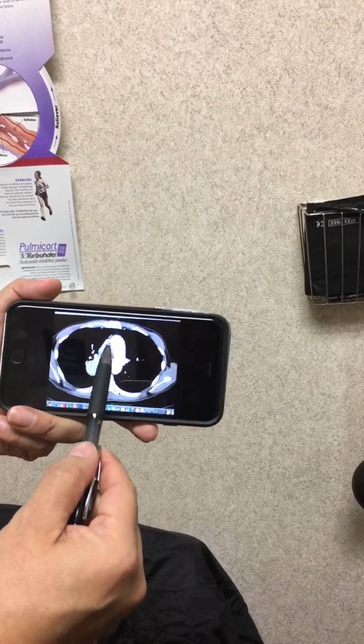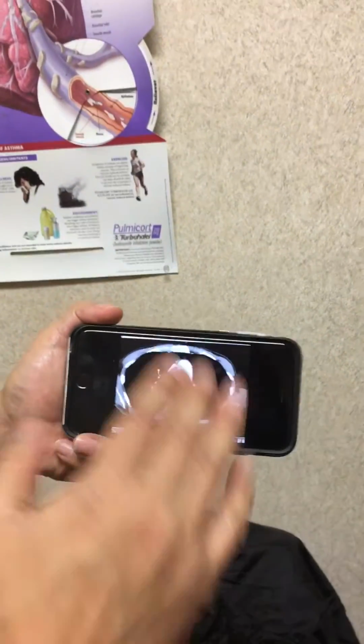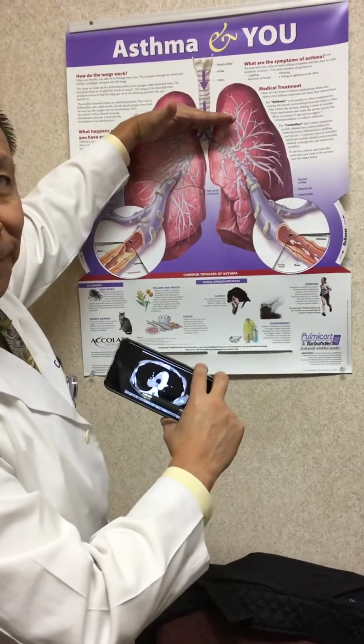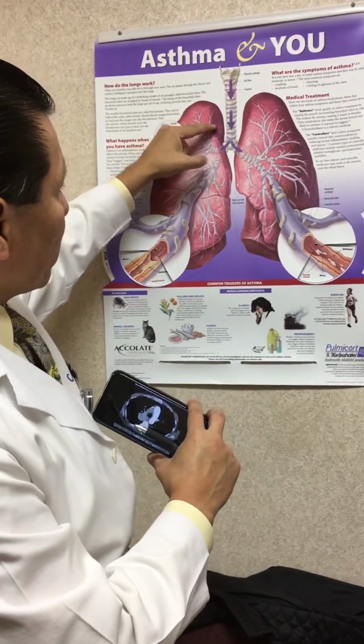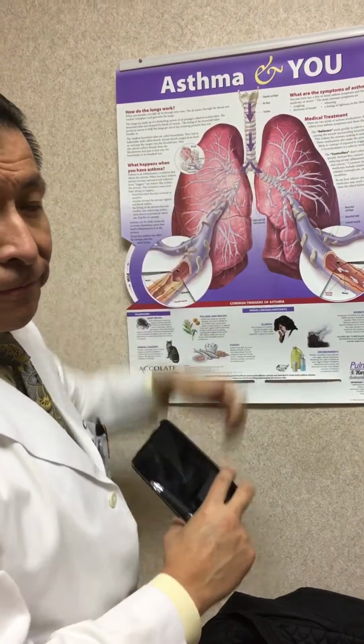right here. Wow, it looks big. There's some lymph nodes. That whole big thing? Yeah, and this is just one slice. Now this slice is actually up here, but this mass is actually from here all the way onto here. So it's like this much. Yeah, that's really big. 23 millimeters. Bigger than that.